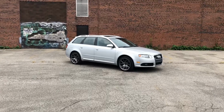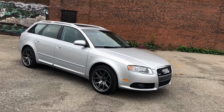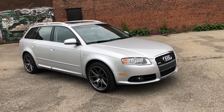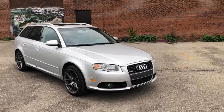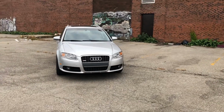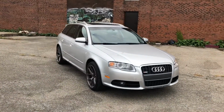This is my 2008 B7 A4 wagon Quattro with the 2-liter turbo and the 6-speed manual transmission. Yes, an auto journalist special or wet dream. That's why I bought it. Anyway, as you can tell, I've done next to nothing on the car since I bought it late last year.